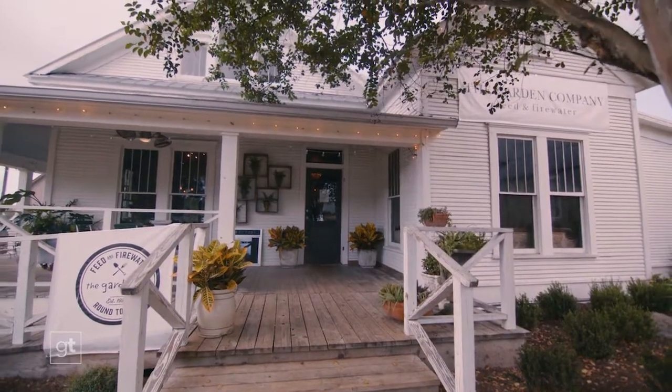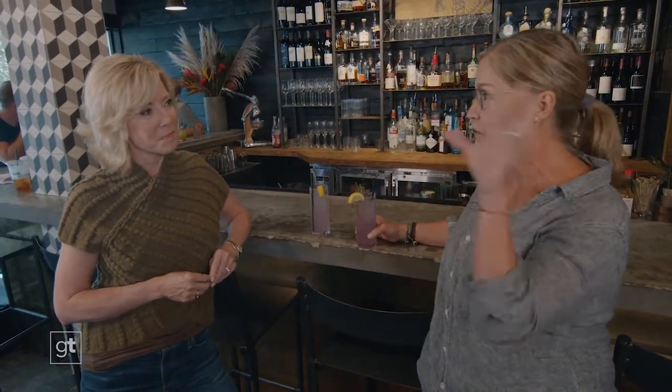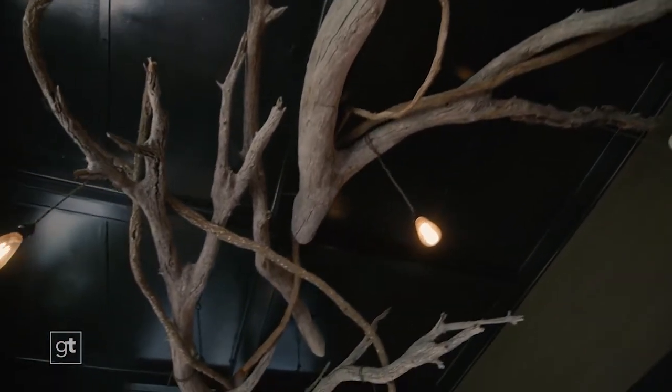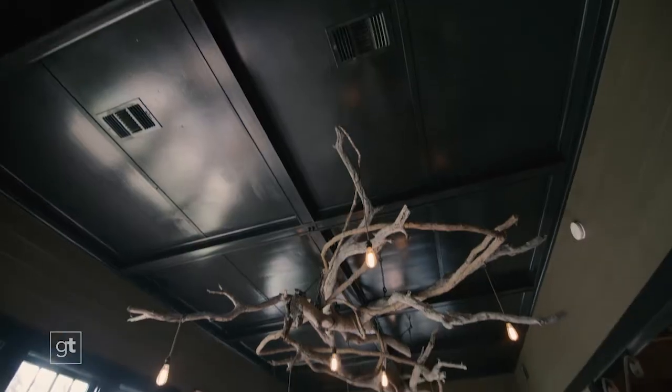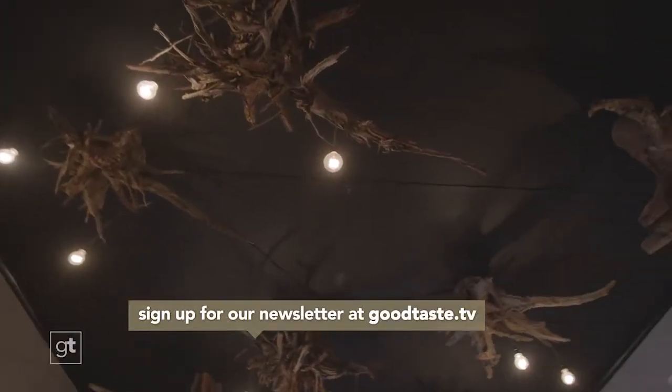To create this homey haven, the Thompsons actually moved the historic farmhouse to this luscious spot. It was an old vintage house built around 1904, and they put their kind of custom stamp on the inside. We love nature, so you'll see there's trees, branches, stones everywhere. That's kind of my inspiration. Stevie wrapped nearly petrified tree branches with grapevines to create this dramatic chandelier. And if you look straight up, they're tree stumps, right? They are. They're cedar trees.